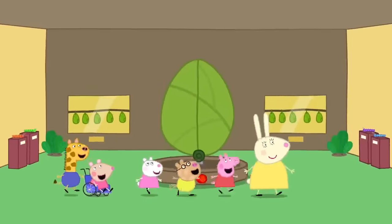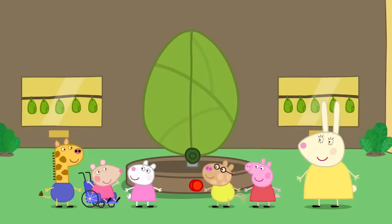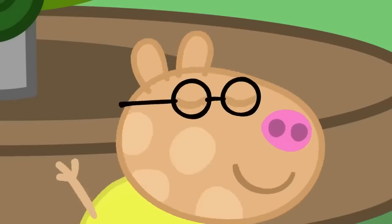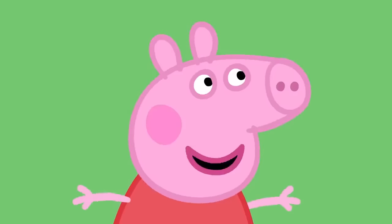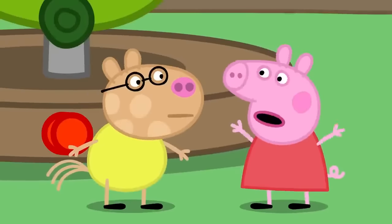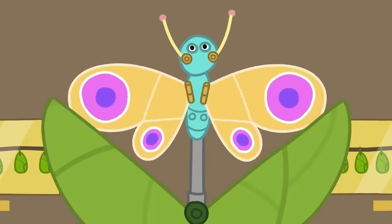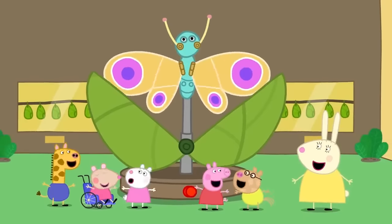Yay! The last room has something very special inside. Squeak! It's so pretty! But nobody knows what it is. Inside is something very colourful. Is it a parrot? Quack! It has big wings. Or a dragon? Roar! And it used to be a caterpillar. Whoa. It's a butterfly! Peppa and her friends love learning about all the bugs at the big bug museum.